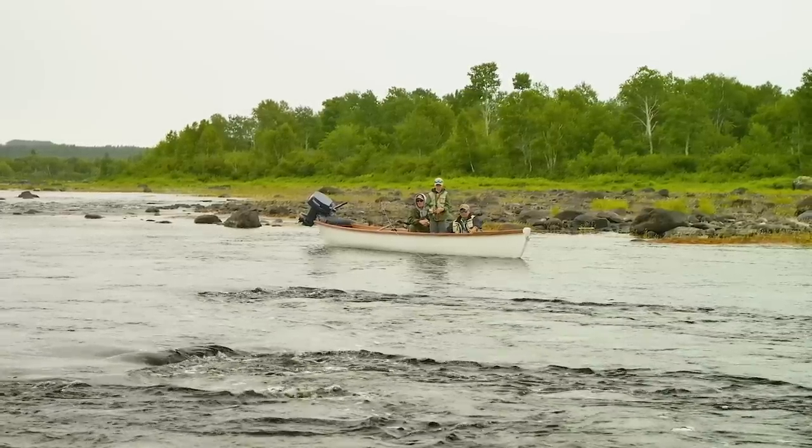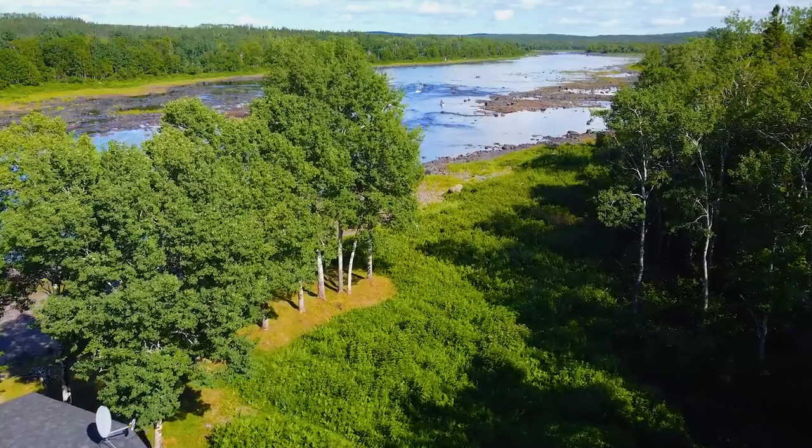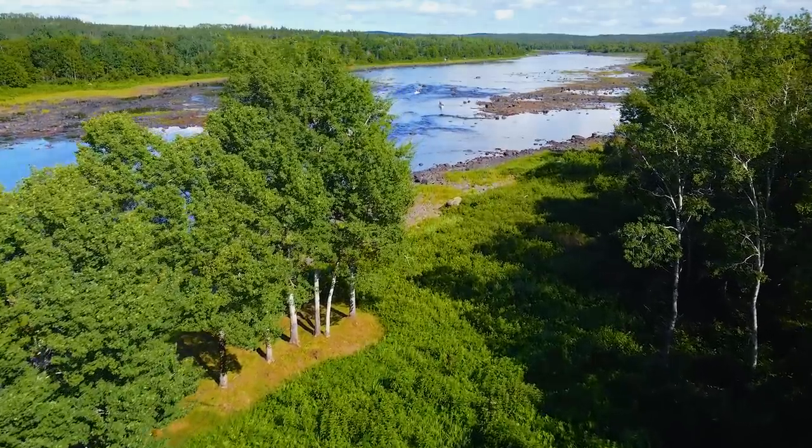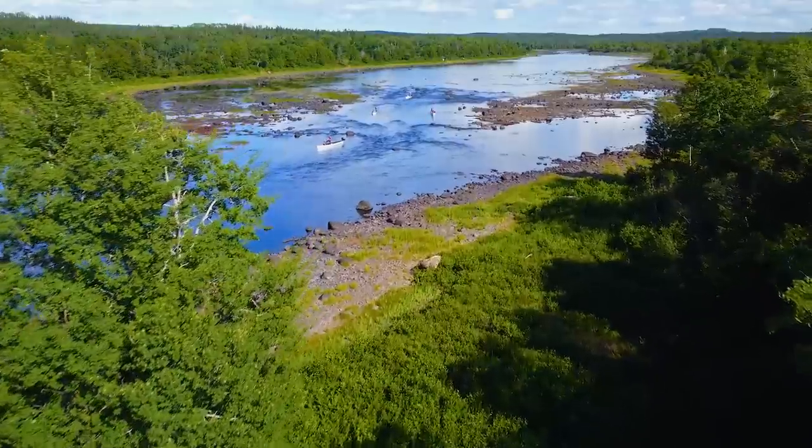Haven't had much luck yet, but hopefully we can get one this afternoon. The Gander River and this lodge, is this a place where you would like to come back? This lodge, it's a great place. The river's amazing. Boats are perfect for the water this year. But I would definitely come back here again, yes.